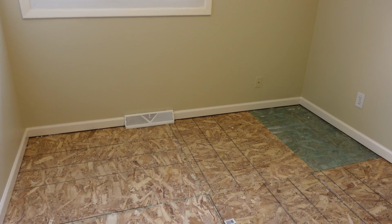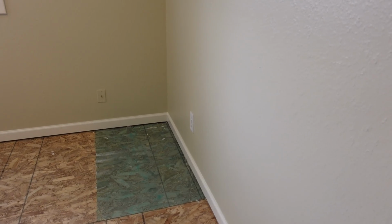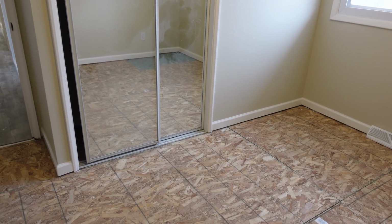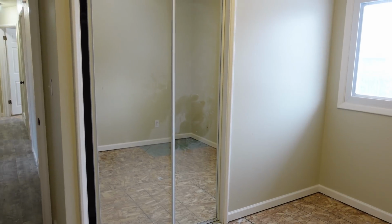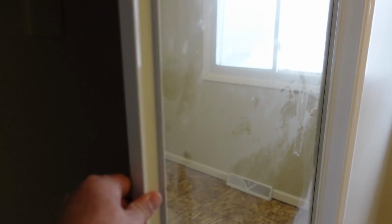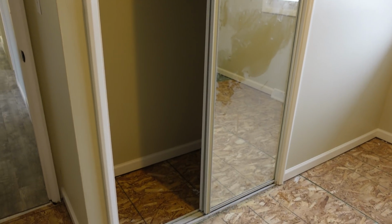Now you can see the carpet is not in yet, so we're almost done. The paint's done, pretty much everything else is done except the carpet. So if you see things that don't look right, let me know. I'm not a huge fan of glass doors on closets, but for what we're gonna do, it's probably okay, because I have decided to keep this one as a rental.